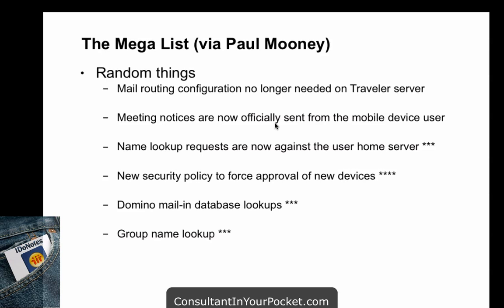The second one is pretty cool. I think finally meeting notices are sent from the mobile device user and not the server. So it's a good feature when you get the actual meeting notices sent from the actual mobile device user. Now this is one we were talking about, and I'll come back to the question. Name lookup requests are now against the user's home server.